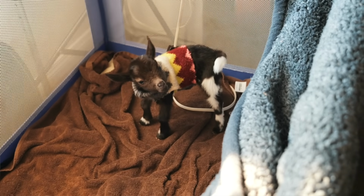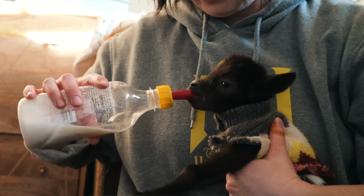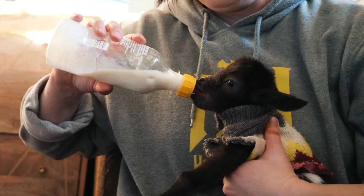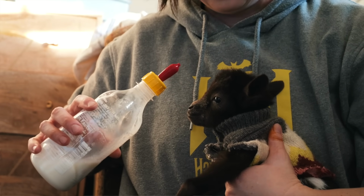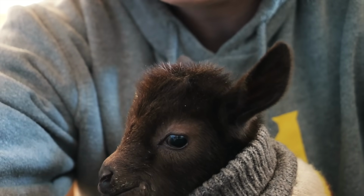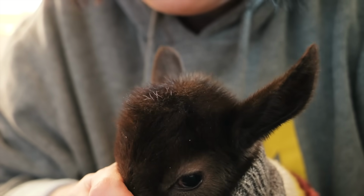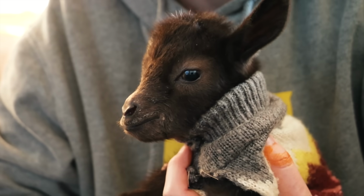Newt, do you want some food? Do you want a bottle? As each day went on, he got a little bit better at drinking from the bottle, though he could only drink in really tiny amounts. Guys, I just have to show you. He has like, tip your head down. He has like 3 white hairs on the top.